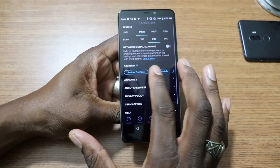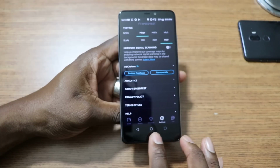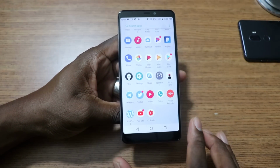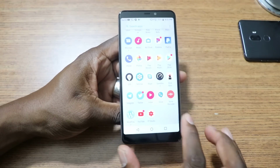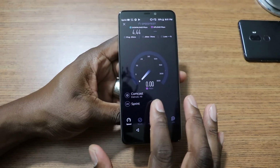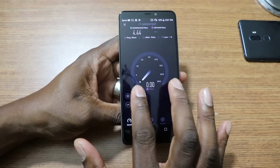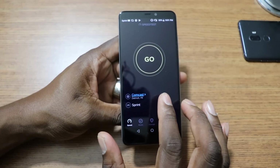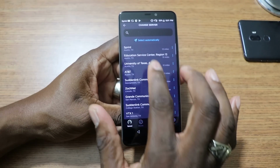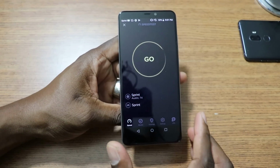So let's change the server and, uh-oh, didn't mean to close it. Let's change the server after it stops. I'm sucking at this right now. So, I'm just going to stop it real quick so I can get a closer server, because that server obviously is nowhere near me. Let's go Sprint Austin.